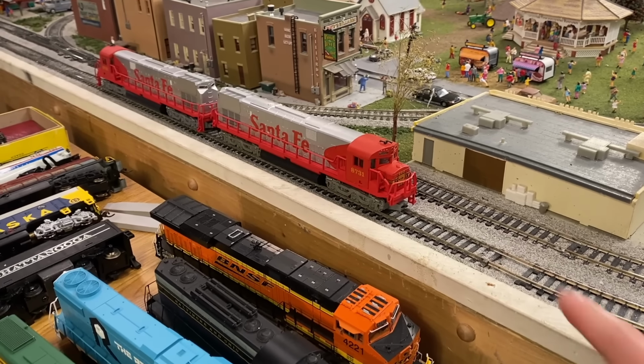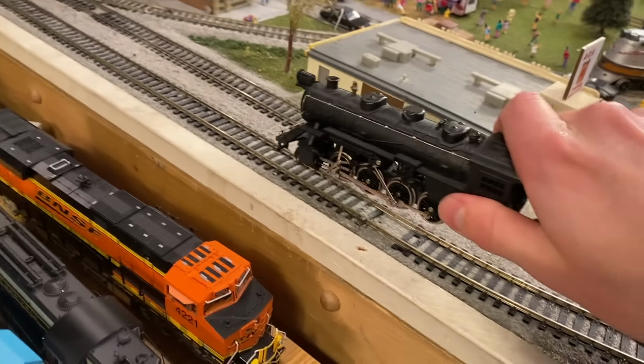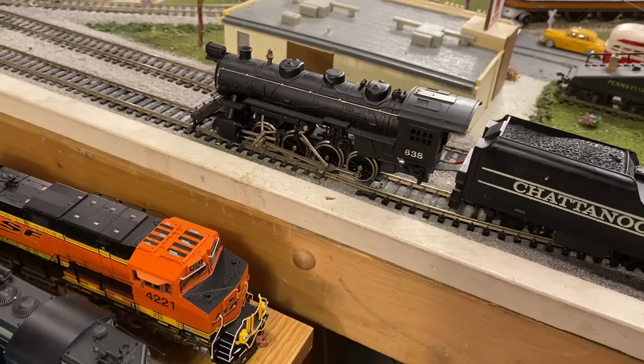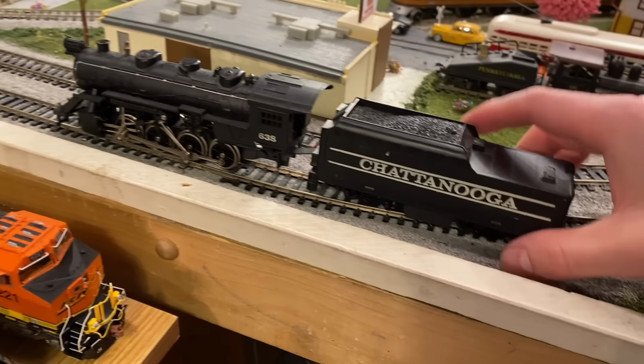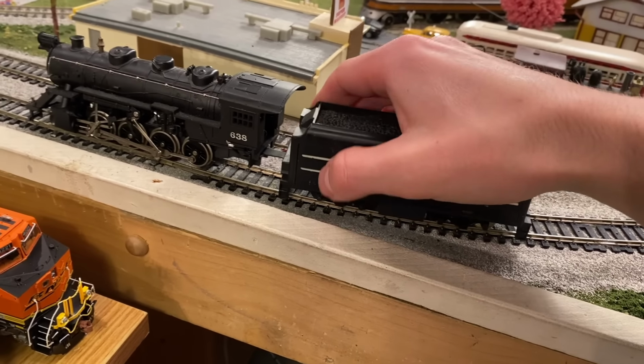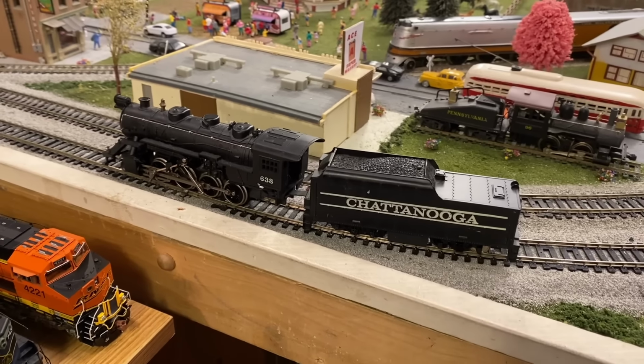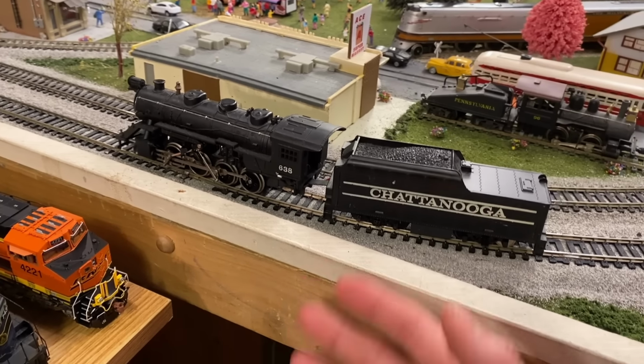I think we might need to add some weights to that one. Another power torque Tyco Chattanooga. I'm not so sure about this one. The valve gear is kind of doing the live long and prosper, so that's definitely going to be an issue if the motor tries to get it to move. In fact, that's kind of come out of place. Let's try to test out the motor quickly. Yeah, it's no problem. Doesn't run anyway.